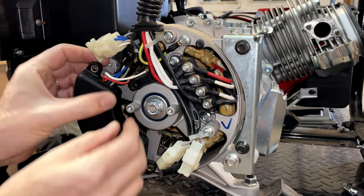Things are looking pretty good. The engine, it was easy to pull over, it started right up, and we're making power. So I think we're out of the woods on this one. We just need to finish it up. So I'm gonna get the airbox back on, the tank back on, and I wanna get this outside for a load test.